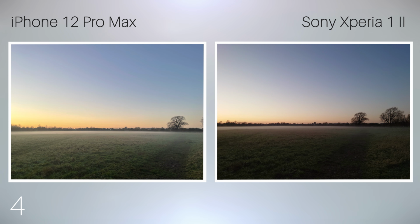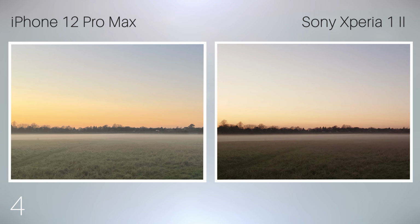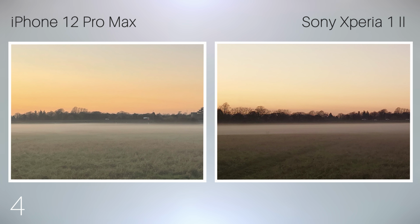Okay, so here the first thing to say is this was a really difficult image to capture because of the fog, although both phones have done really well here. You'll see in the iPhone image more saturation in the sky with those colors there, higher dynamic range generally is with the iPhone, but specifically if you look at the tree line here just above the fog, there is more detail in the iPhone image.